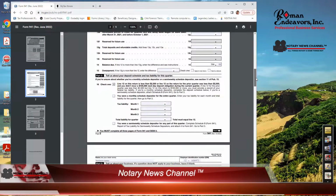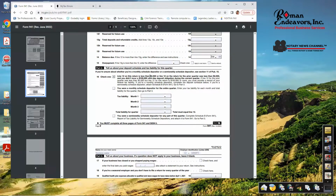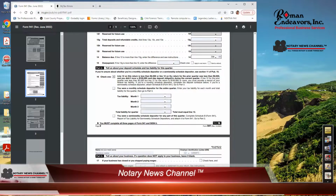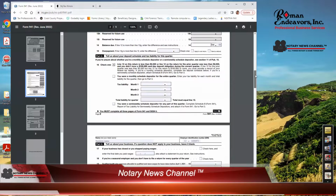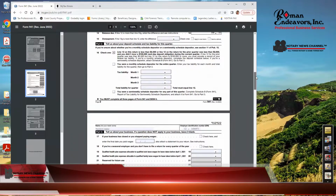Now for part 2, I'm going to check line 16 because on line 12, my return is less than $2,500. So that means I'm not required to make deposits into an account to cover these taxes. But if you are paying yourself more than $2,500 in wages per quarter, then you may be required to make the deposits according to the IRS schedule. And you can always look that up on their website.